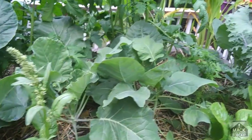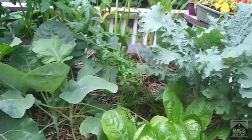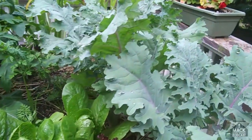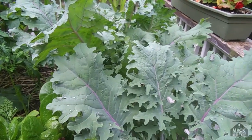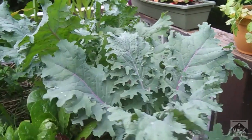Some of it's not doing what it's supposed to. I've got broccoli bolting and spinach bolting, and that's user error. I apparently have planted these things at the wrong time, and I'm getting what I deserve. But it's still really enjoyable for me to watch them grow, watch them do their thing.